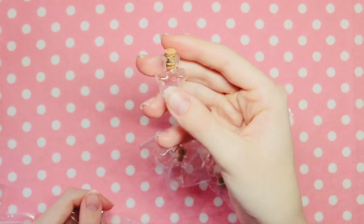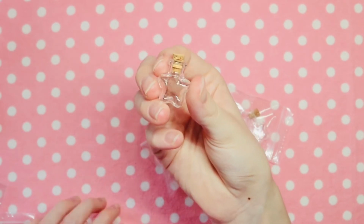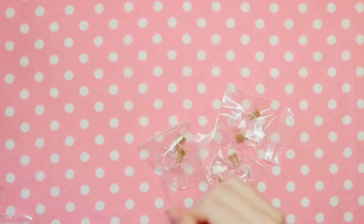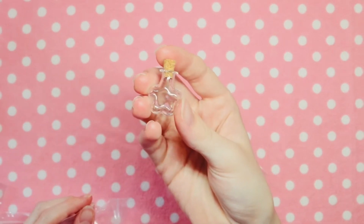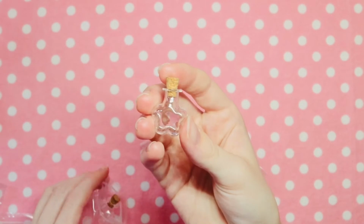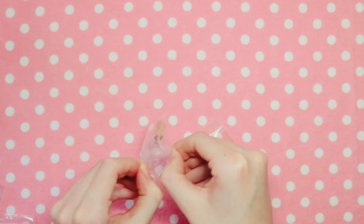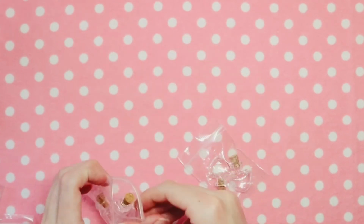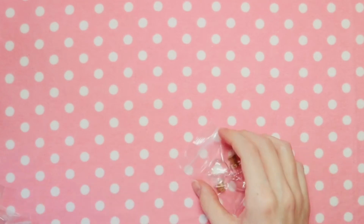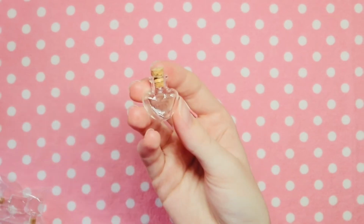These bottles are in the shape of a star. And then these are in the shape of a flower, which isn't much different than the star, but has enough differences. These bottles are kind of squarish. And lastly, a heart-shaped bottle.